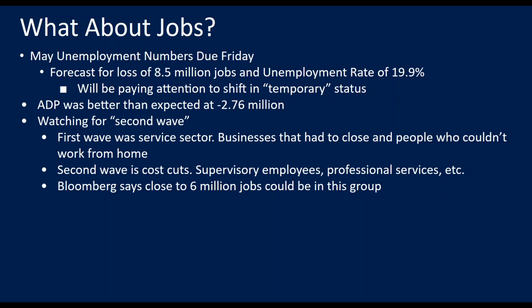The other thing we're watching for is what's being called sort of second wave unemployment. The first wave was service sector, right? Businesses that had to close and people who can't work from home. Your retail workers, your restaurant workers, things of that nature. The second wave is caused by cost cuts, essentially, right? That's supervisory employees, professional services, people in finance, real estate, things like that.